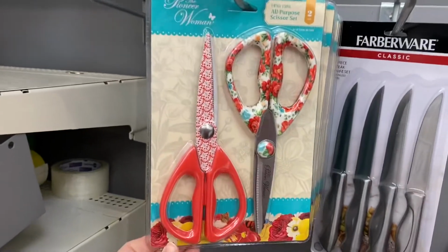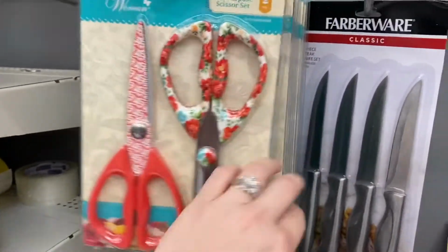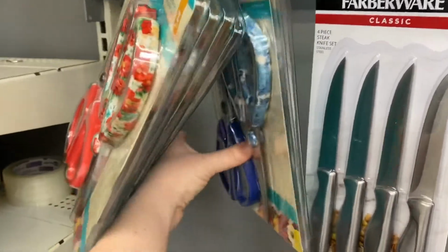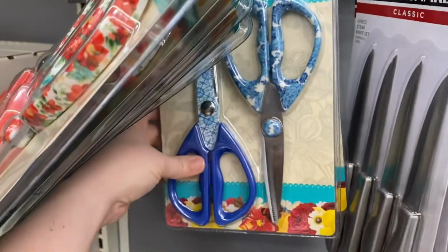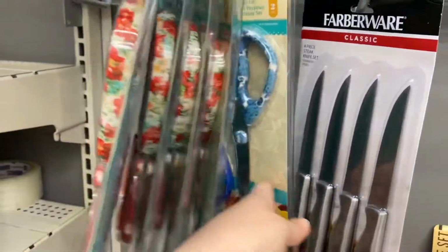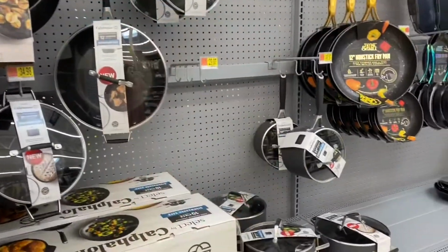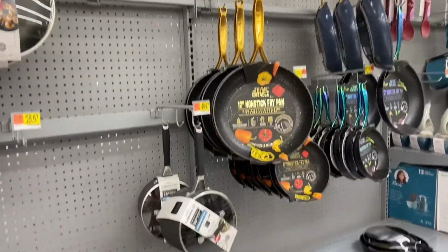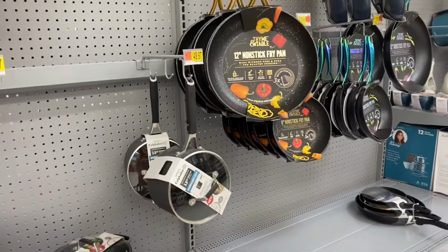These kitchen scissors are so cute. They have them in blue, the blue set. I love these. How cute. I just love all the blue and white. Walmart is kind of picked over right now. There's not a lot of stuff. It's not fully stocked, basically.